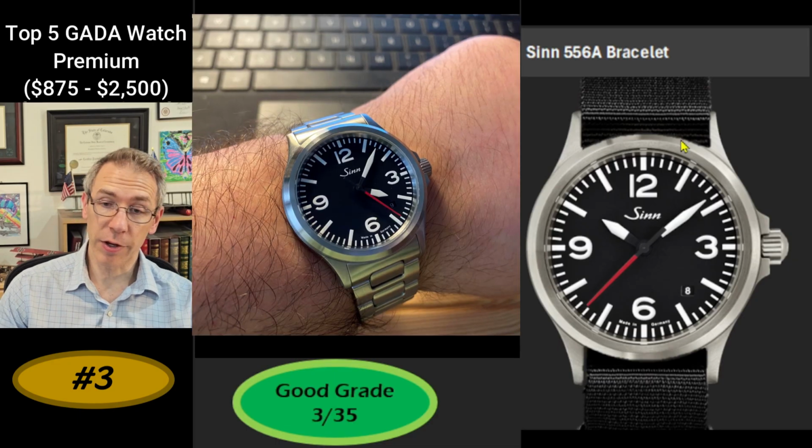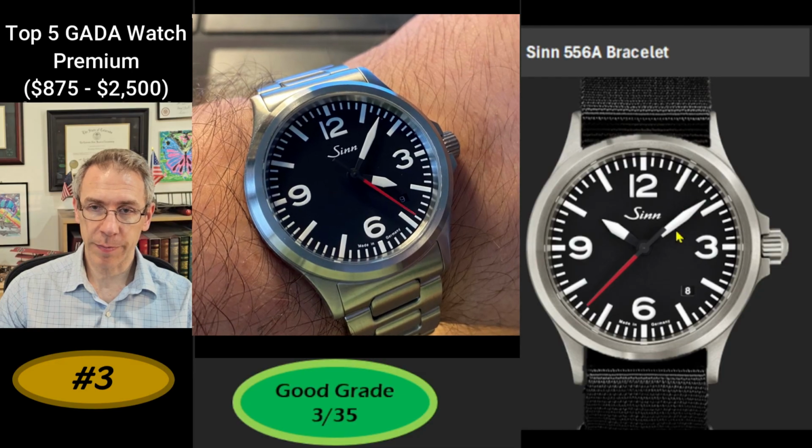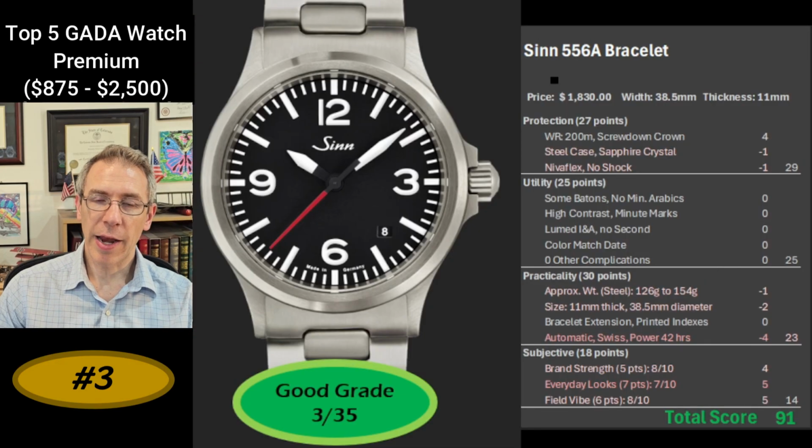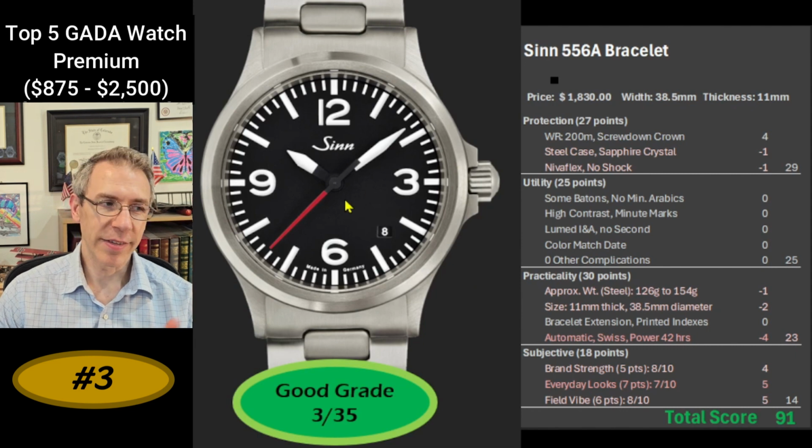I think it would look good on a tan NATO strap. It would look great on all sorts of different styles of straps. Very versatile watch. And even though it does have kind of a military, kind of a piloty look to it, I still think it's suitable for a lot of scenarios. It's a good GADA watch for sure.